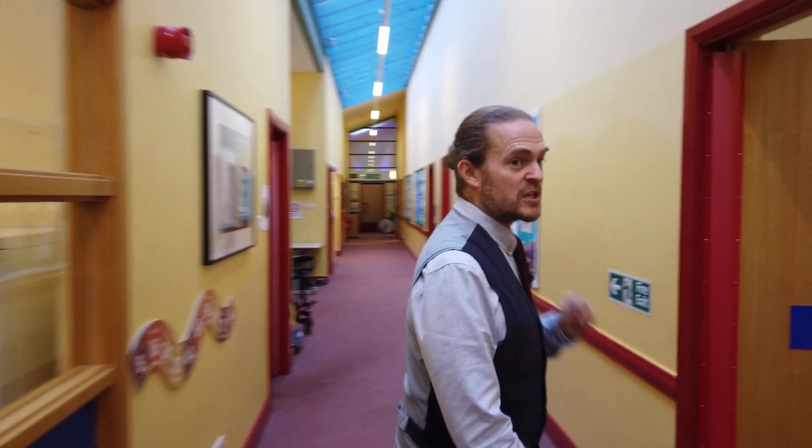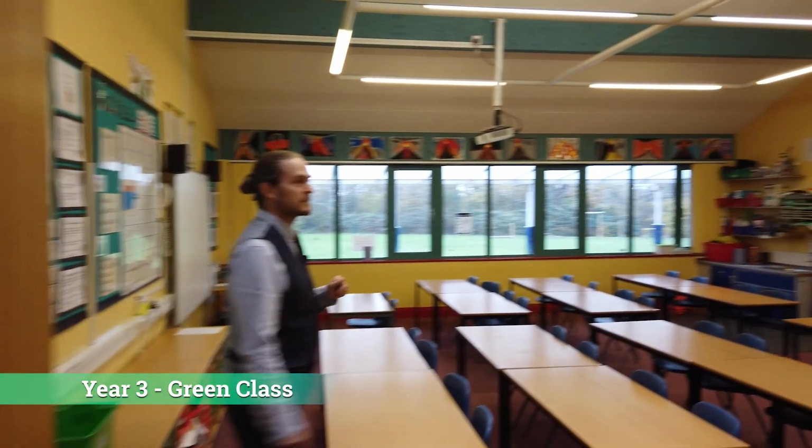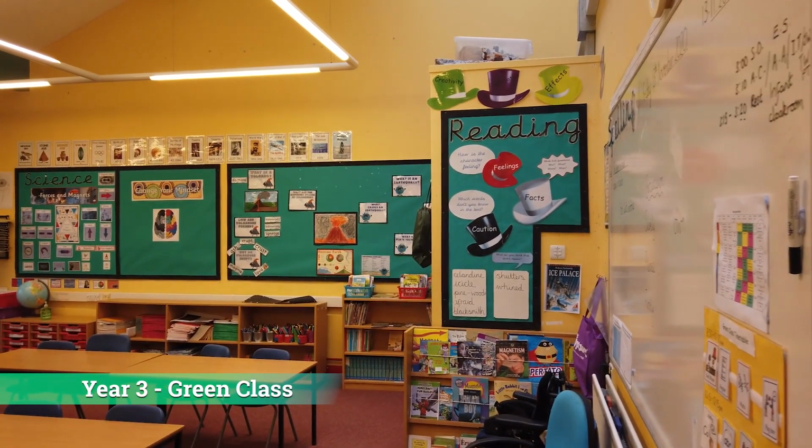So the next classroom I'm going to show you is Green Class. So this is our year 3 class. It's the youngest of our junior classes. So the children in this classroom, they've just started in Key Stage 2, which encompasses years 3 to 6.